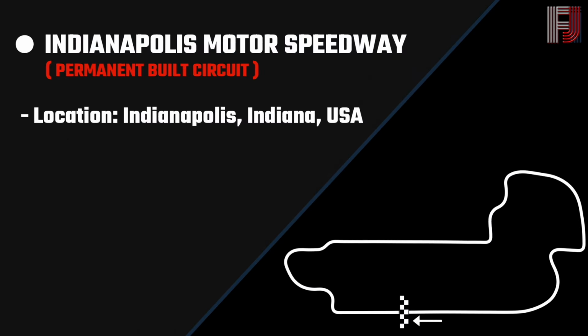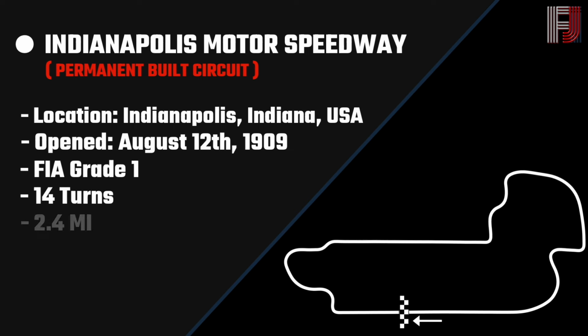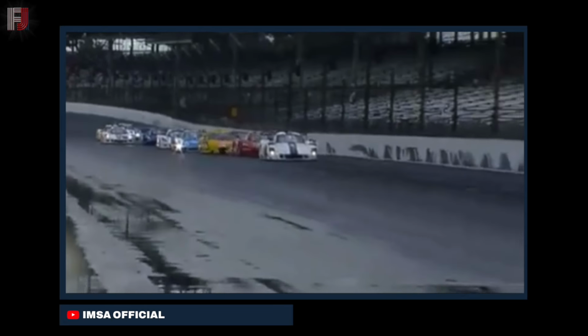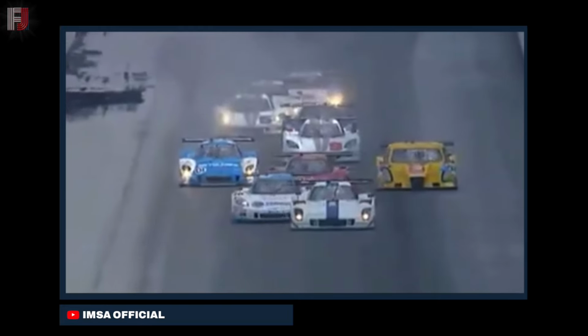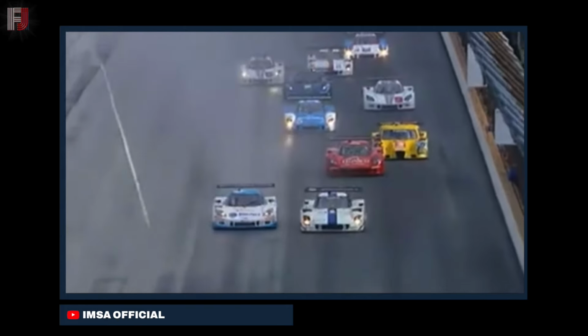The Speedway was opened on August 12th of 1909, and the track is currently FIA Grade 1. The road course layout has a total of 14 turns that make up the 2.4-mile track, or 3.9 kilometers. Now, IMSA's first trip to Indianapolis was in 2014, but there were 2 events beforehand in 2012 and 2013 respectively, and those were in the Rolex Sports Car Series, which eventually merged into IMSA later on.